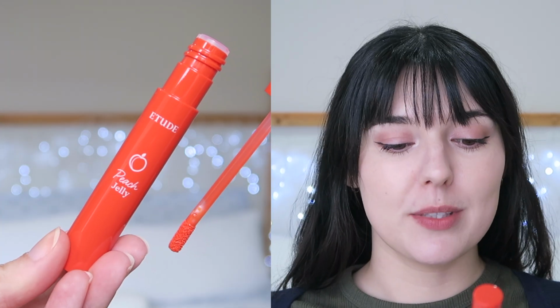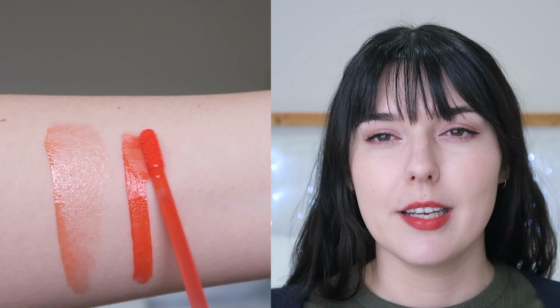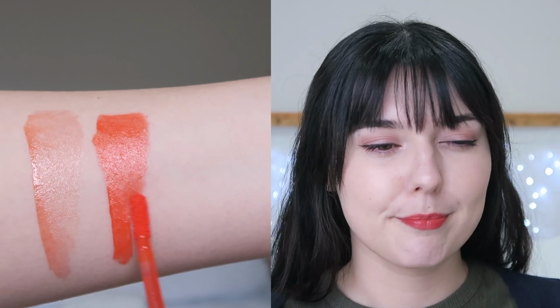Number 2 is called Be My Peach. This is a brighter, more tangerine orange. It's not my favorite, but it's not too bad either. It's just not a colour that I would normally gravitate towards, but if you do like the brighter oranges, this is a really pretty one. So this is number 2, Be My Peach.